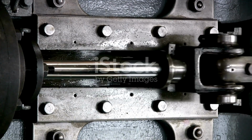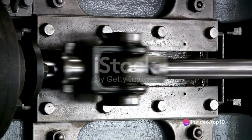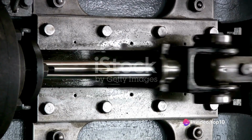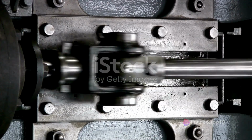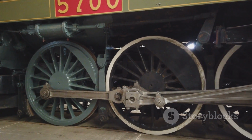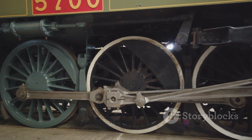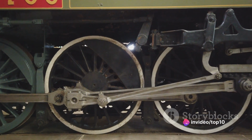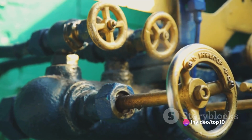Next, we have the pistons and cylinders, the rhythm section of our orchestra. The steam from the boiler drives the pistons back and forth in the cylinders. This motion is then converted into rotational motion, which drives the wheels. Each piston and cylinder, working in perfect synchronization, propels the engine forward, contributing to the rhythm of this beautiful symphony.